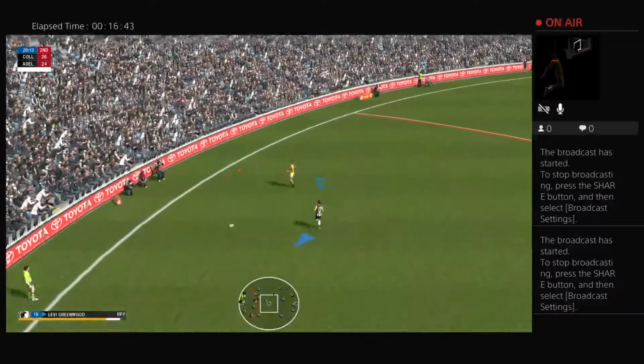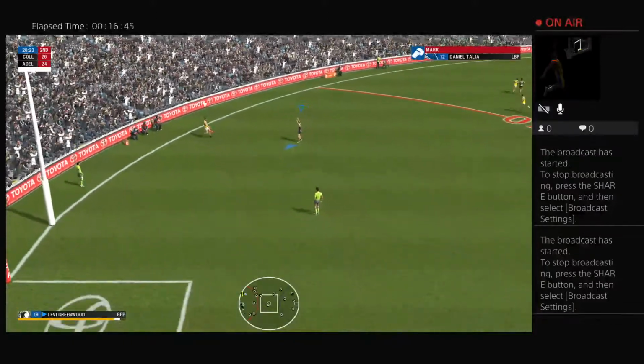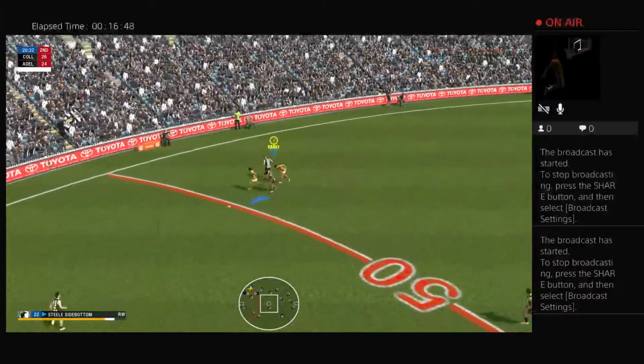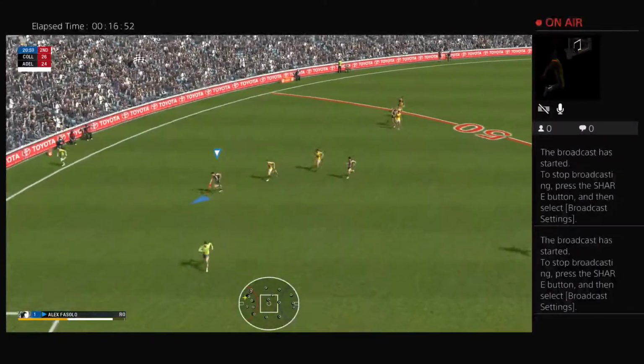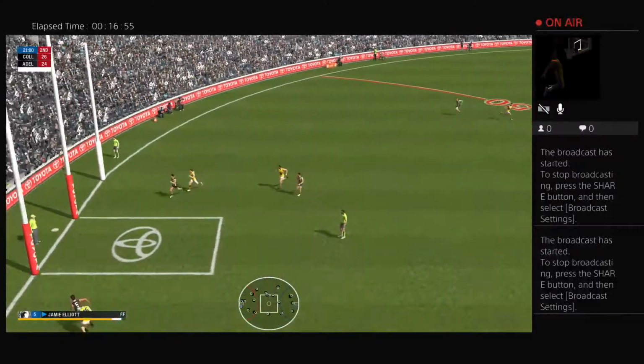He kicks the ball. Plenty of space for a very easy mark. Talia puts his boot on it, slips through his fingers. Greenwood gets the bouncing ball, tapped for Solo, has the football. His approach looks good. Perfect kick.